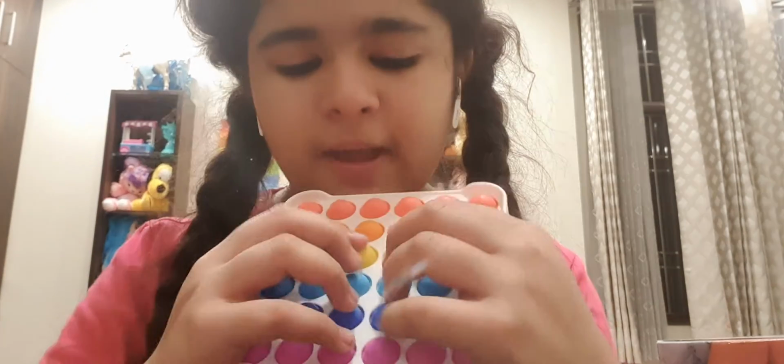This is my first time having a square puppet because I don't have any square puppet. I have a circle puppet, but I don't have any square puppet. So, ooh yeah. Okay, next.